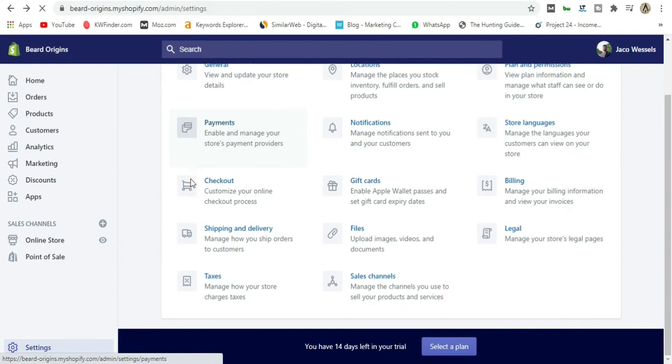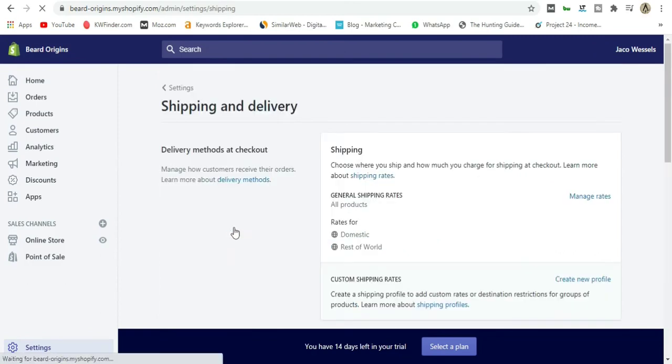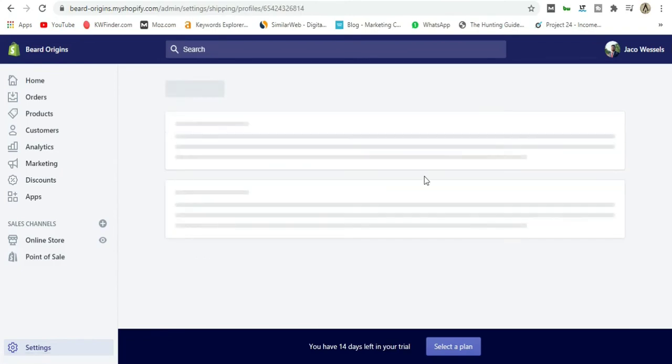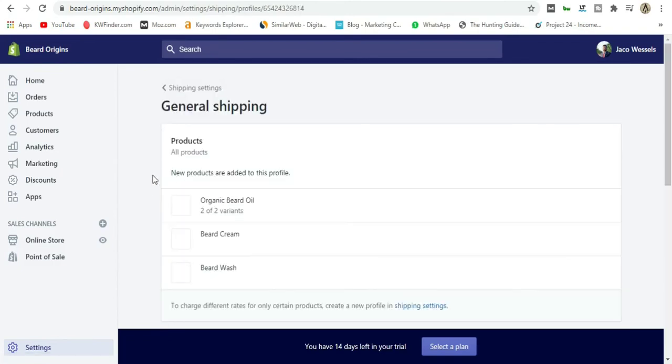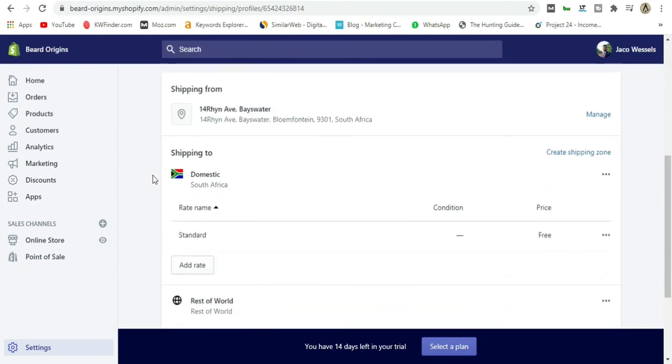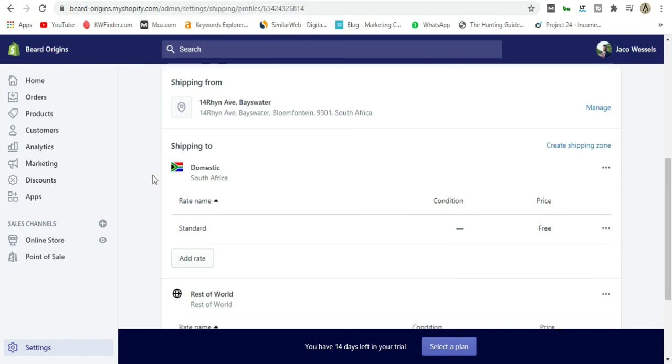Another one that I want to bring to your attention is shipping and deliveries. So this is very important. We actually have to get our shipping correct. So you have to do your homework on what shipping company you are going to use.